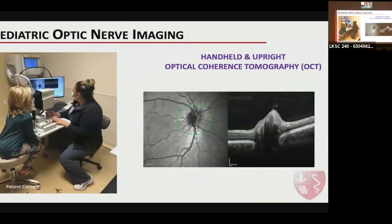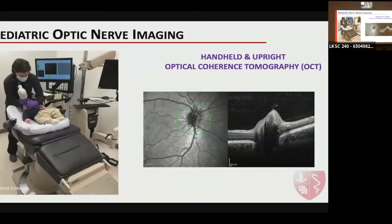This is what it looks like, as you see in the adult clinics. And this is actually what we can do in pediatrics. This is myself imaging an 11-month-old baby, and we have a handheld OCT that we can use. Now, the problem with this is that we cannot do automated segmentation, and we can only do swept source. So this is what we're able to do for kids. This is an opportunity. It also takes a long time for us to image.